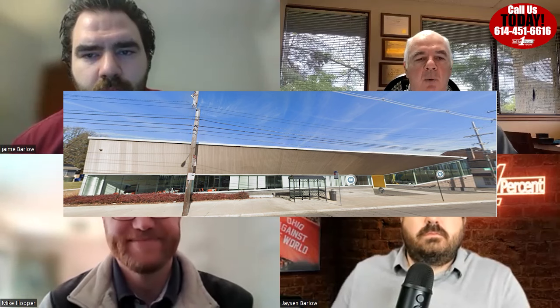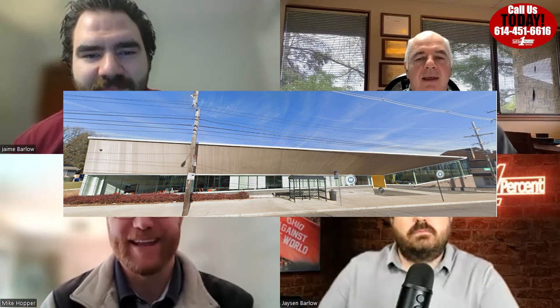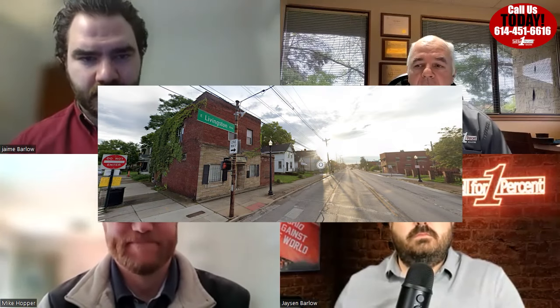Well, one of the things, you guys, I'm sure that you've seen over there on Livingston Avenue, all these houses over there were built in the 1920s, 1930s. And then Columbus Public Library throws up this ugly building that looks like it's out of Star Wars. The modern shapes make no sense to me why you would do that. Like me as an architect, I would want to try to find a style that fits the neighborhood.